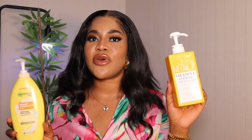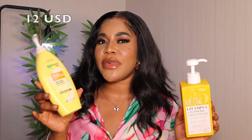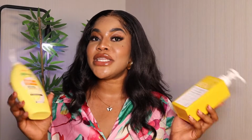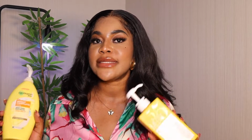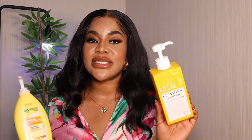For price, I got this one for about 10,000 naira. I'm going to put the dollar equivalent, and this one was about 6,000 naira, and I'm also going to put the dollar equivalent. Now why am I using these two lotions on my skin at the same time? I think the intention is pretty much obvious, which is to boost and fortify the skin brightening effect on my skin.